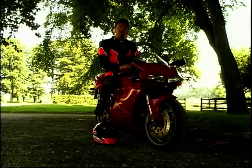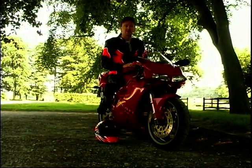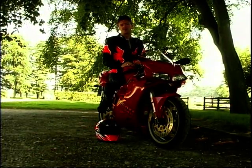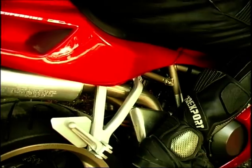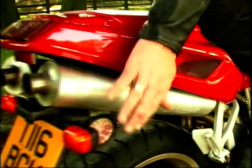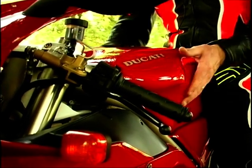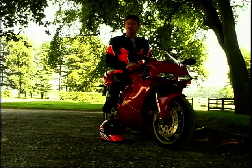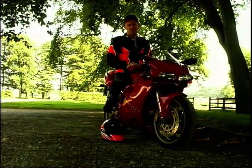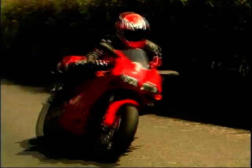Well, you get this fantastic, sexy-looking piece of Italian exotica. Instantly recognisable. Single-sided swinging arm, very, very trendy these days. The much copied exhaust exiting under the tailpiece, and of course the unmistakable, gorgeous Ducati shape. It's well respected by everyone, and it does its job superbly well. You've probably gathered that I personally love the 748.